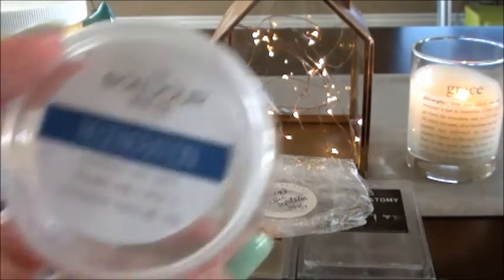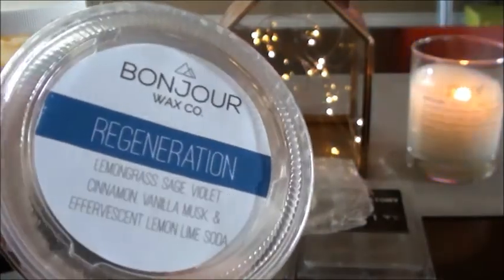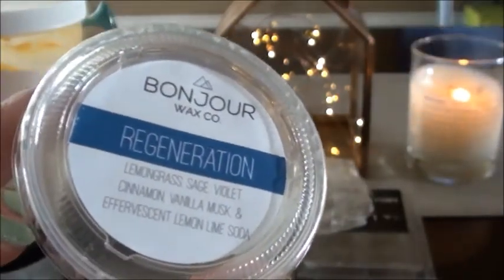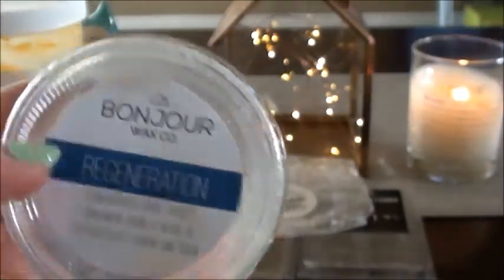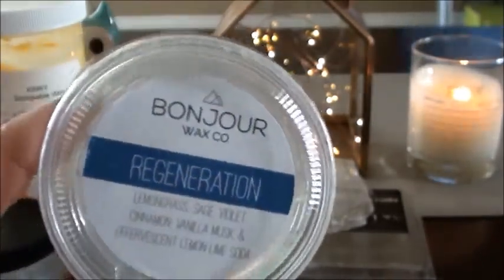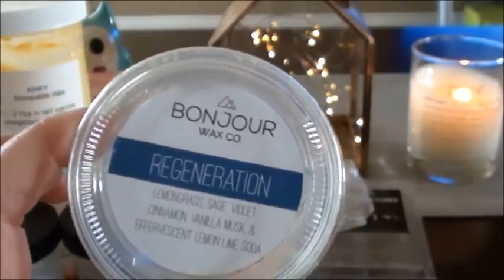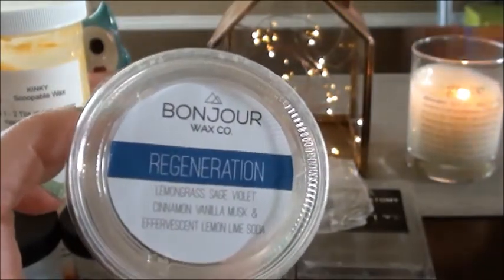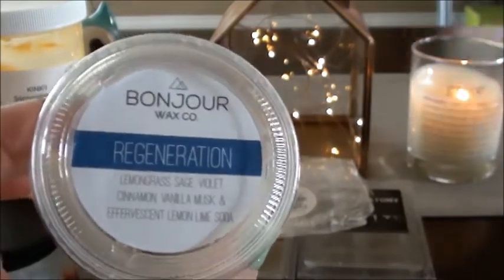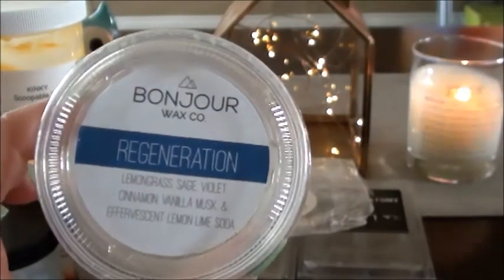Okay, this one, let's talk about this one really quick. This is from Bonjour Wax Regeneration. So you can see the scent notes there. There's a lot going on. To me, this was just like a fizzy pop scent, like a lemon lime fizzy pop. I never do this either. I always put the whole scent shot in. I started out with half a scent shot when this is the first thing I ever warmed from Mandy. And I cut it in half, and I was like, okay, let's just try this bad boy out. So I put it in the 24-watt warmer in my daughter's room, and I almost got sick because it was so flippin' strong. So I was like, geez, it's only half of the scent shot.